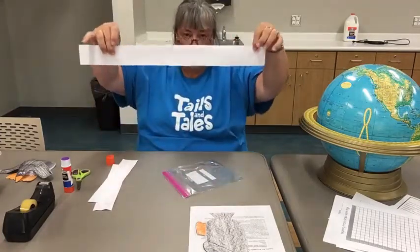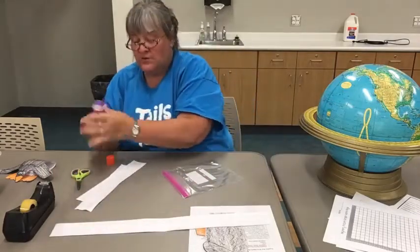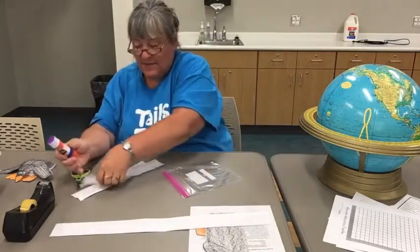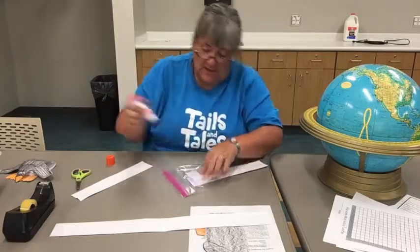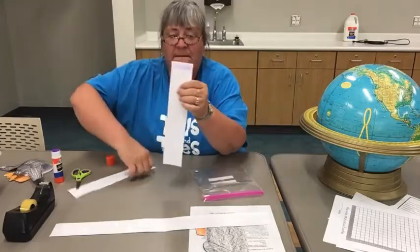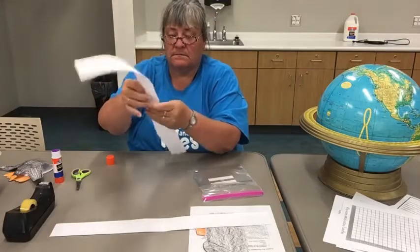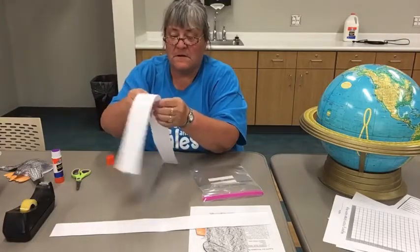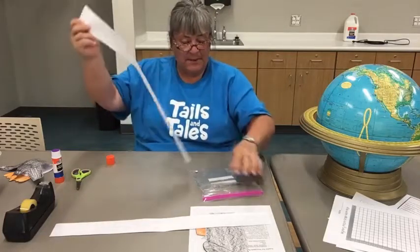So now I have 1 long strip of paper. I need 2 long strips of paper, so I'm gonna do the same thing with these other 2. I'm gonna put glue right here on the end of one of them, and I glued it to my bag. I'm gonna glue the other end right to it. I don't need to go that far. And there's my second piece of long paper.